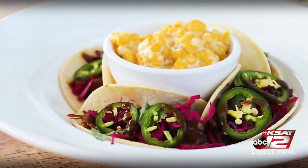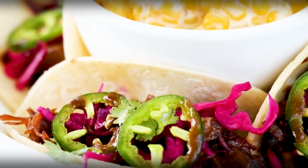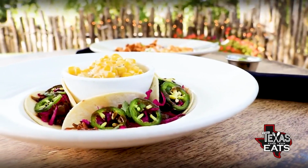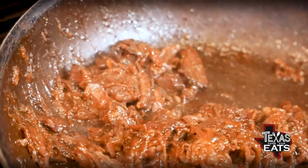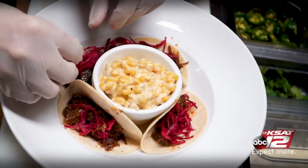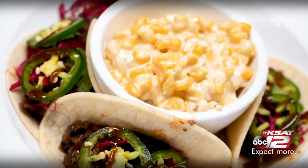I want to start with this dish right here. Yes. Little street tacos, a little bit of corn on the inside, but it's not your average street tacos. What's going on with this dish? Oh my goodness. So this is slow roasted Broken Arrow Ranch venison, roasted in a gochujang sauce, which is like a Korean chili paste. And then we hit it with some quick pickled cabbage, some cilantro, and a little bit of hoisin, and of course a little bit of sliced fresh jalapeno.